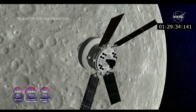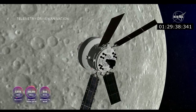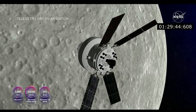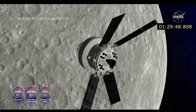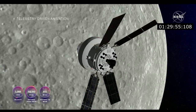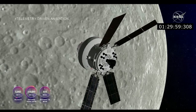Orion will remain in the distant retrograde orbit for one long elliptical orbit around the moon, lasting about 6 days. This orbit is called distant due to the high altitude from the moon. It's about 40,000 miles past the moon in its orbit, which is actually 30,000 miles farther than the previous record set during Apollo 13, and will be the farthest in space any spacecraft built for humans will have ever flown.